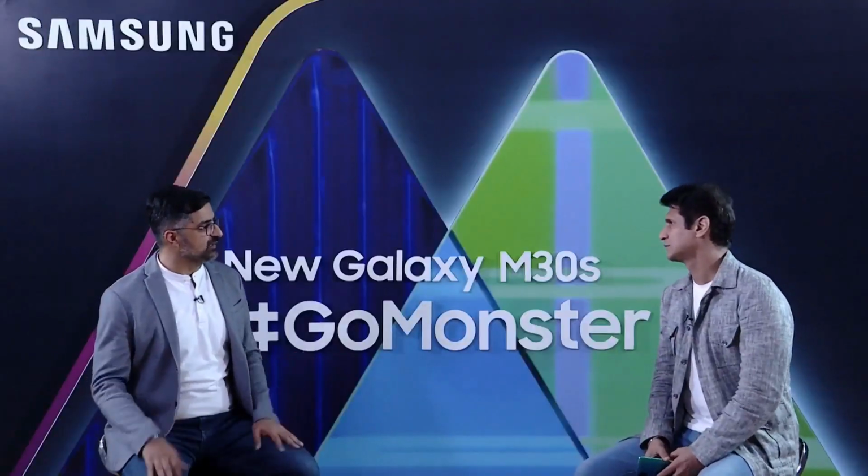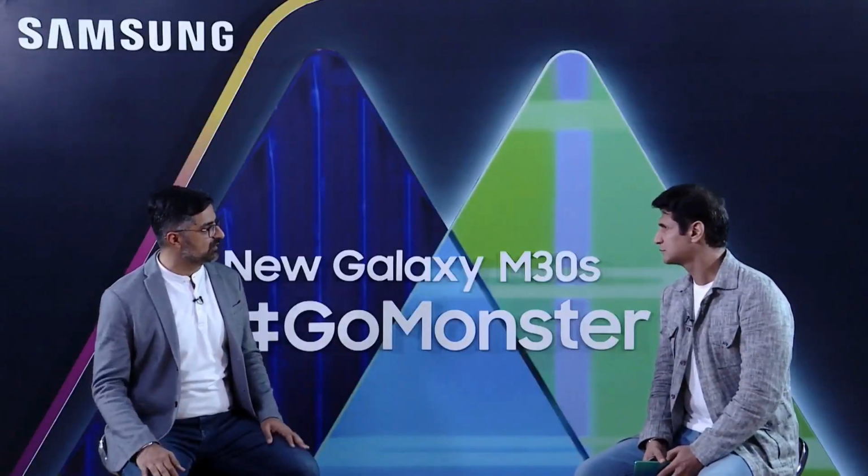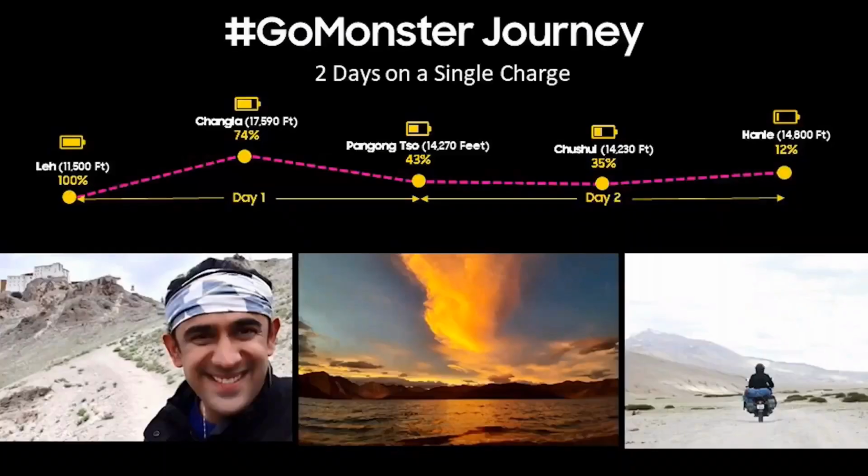For sure, we threw a challenge at some people to go monster on a single charge of the Samsung Galaxy M30s. And this battery was able to last a journey from Leh to Hanle over 2 days. This 361-kilometer treacherous journey all on just one charge. Wow, that's really unbelievable, mainly because of the altitude.